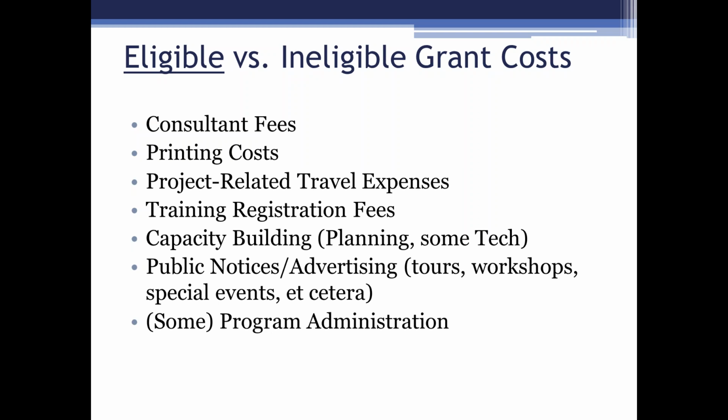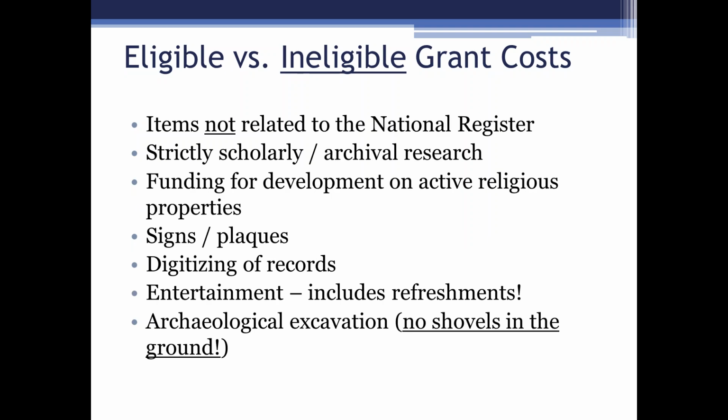Training, registration fees, the capacity building, so some of the planning and possibly technology things that might be useful, we can help pay for that. Public notices or advertising for things like tours or workshops, special events, that we can help cover. And as I said, some program administration, that's that 25% admin cost.